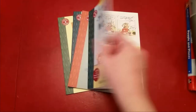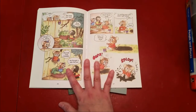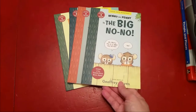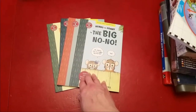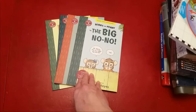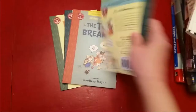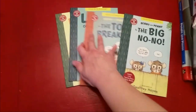They're graphic novels, but they're written for kids. And the illustrations are beautiful, and the stories are fun, and he just loves these. This is level 2, so he just started reading these just a few months ago. He probably couldn't have read these at the beginning of the year. In fact, I know he couldn't have. But these are fun. Now, these are both from the Benny and Penny.